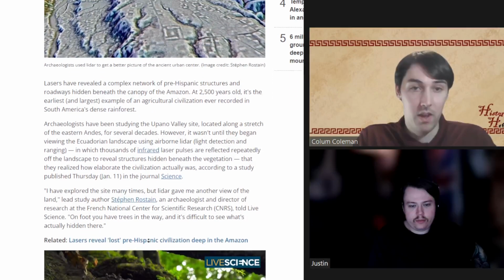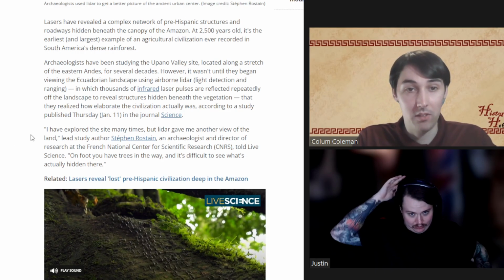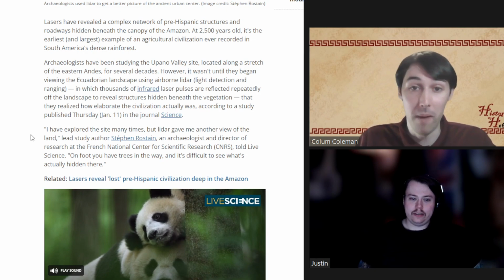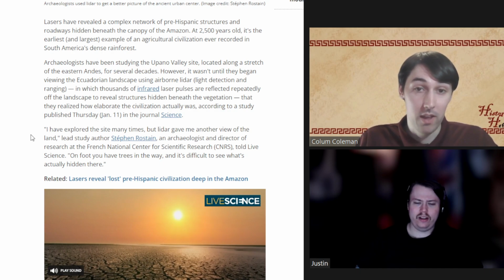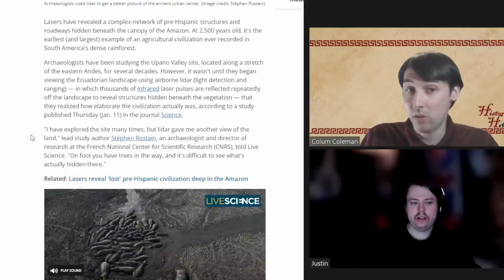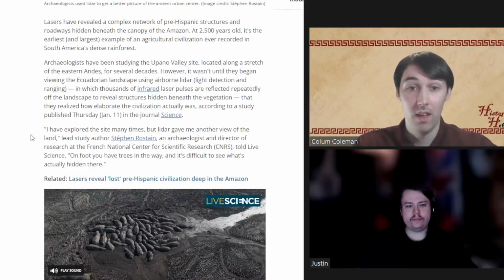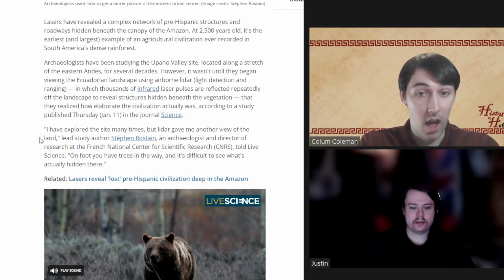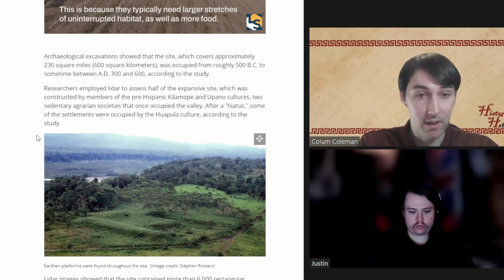Yeah. The site itself that has been discovered with LiDAR is approximately 600 square kilometers or 230 square miles. Oh, that was a big study then. That must have been an expensive one. Oh, yeah. It is estimated to have been occupied from about 500 BC to at most 600 CE, according to what the researchers there have estimated.